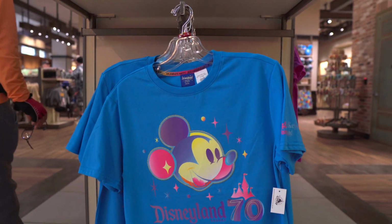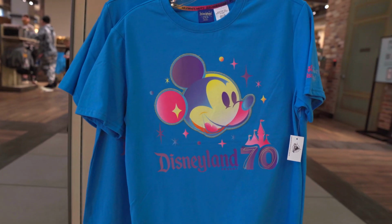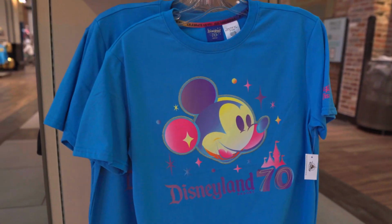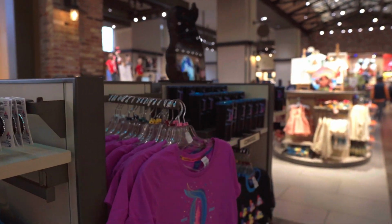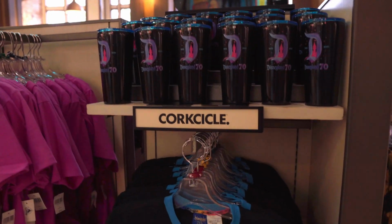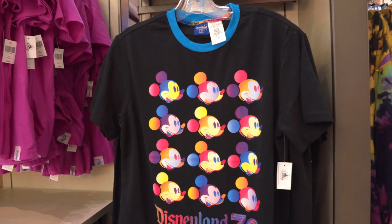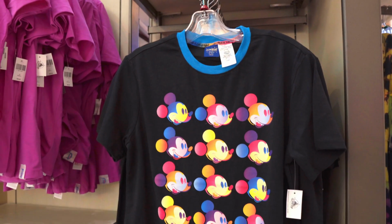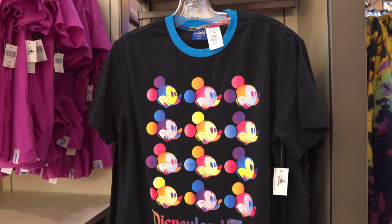Here we have a blue t-shirt with Mickey on the front. The other one, the purple one that we showed you, just had the castle in the 70s. This one has Mickey on it. Obviously a Disneyland Resort logo and the 70th logo on the side there. I still think nothing will beat the Diamond Celebration 60 years. That was one of the best, but this will be a close second here. Honestly, in my opinion, anything will beat out the 100-year celebration for Disney in general, because that didn't go as planned. But I like this shirt. This shirt's cool with all the Mickeys on the front of it. The colors are so interesting. And I don't know if it's interesting in a good way or a not so good way, but they're just interesting to say the least.